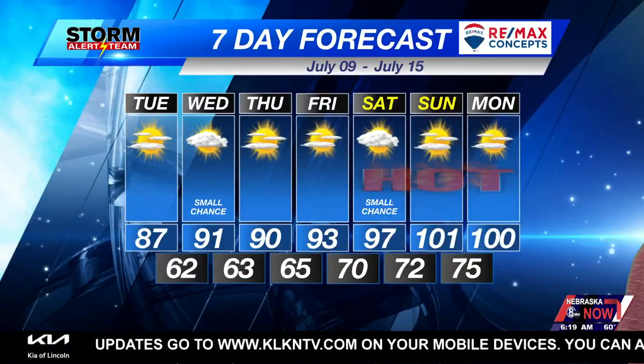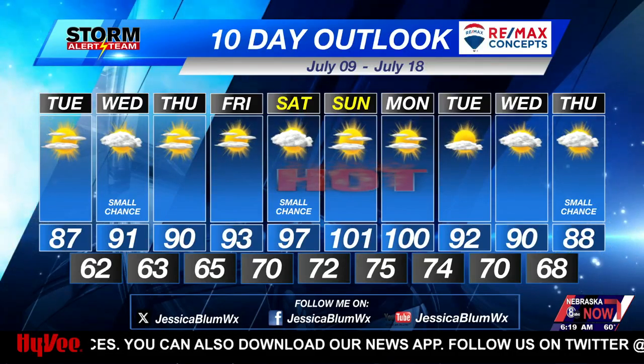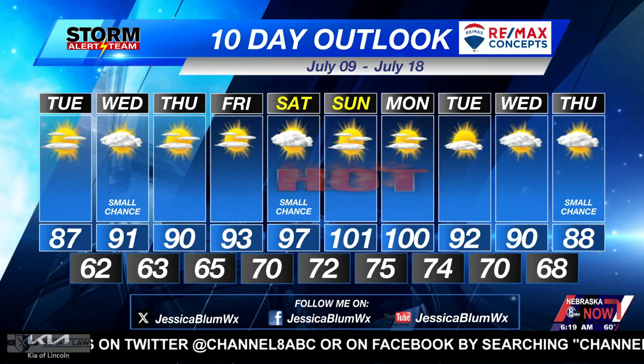We'll be watching for a small chance at a spot shower tomorrow afternoon with some of those cumulus clouds, and then slightly warming into the lower 90s through the end of this work week too, before we're cranking up that summer heat and going back towards the triple digits by the end of this weekend and early next week.